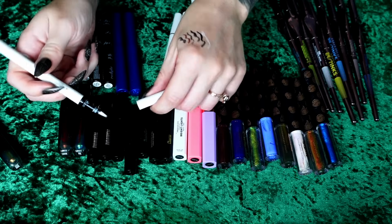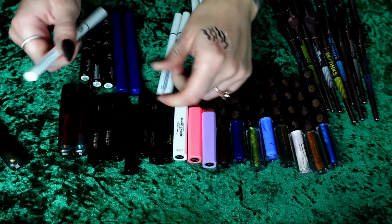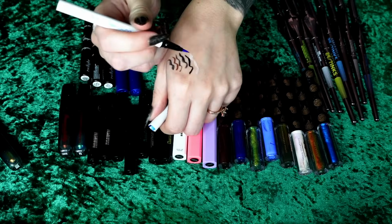I have this white one. Yeah, I mean, it's still okay, but I feel like I have other white liners, so I think I can let that one go. Like with cakes and liquids, I don't necessarily need that.